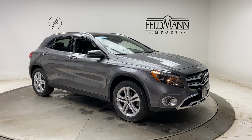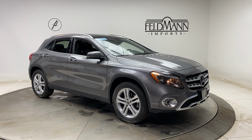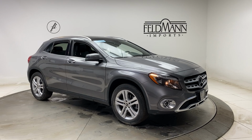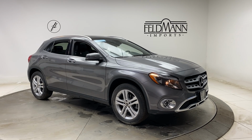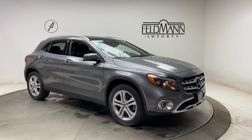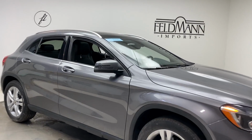Today we're taking a look at a certified pre-owned 2018 GLA 250 4MATIC. This one's gray. Underneath the hood is a 2-liter 4-cylinder turbo pushing out 208 horsepower and 258 pounds of torque. For wheels, we've got 18-inch alloys. The tires are in good condition.